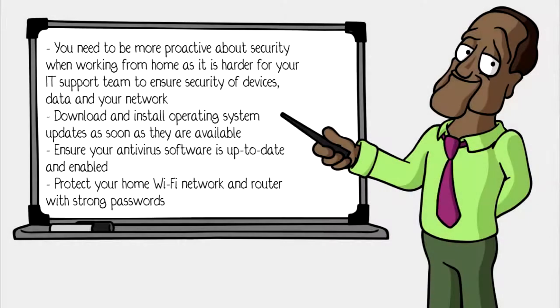You need to be more proactive about security when working from home, as it is harder for your IT support team to ensure security of devices, data, and your network. Download and install operating system updates as soon as they are available. Ensure your antivirus software is up to date and enabled. Protect your home Wi-Fi network and router with strong passwords.